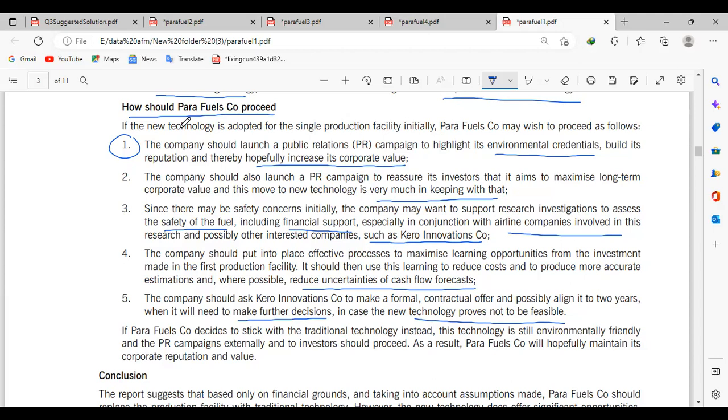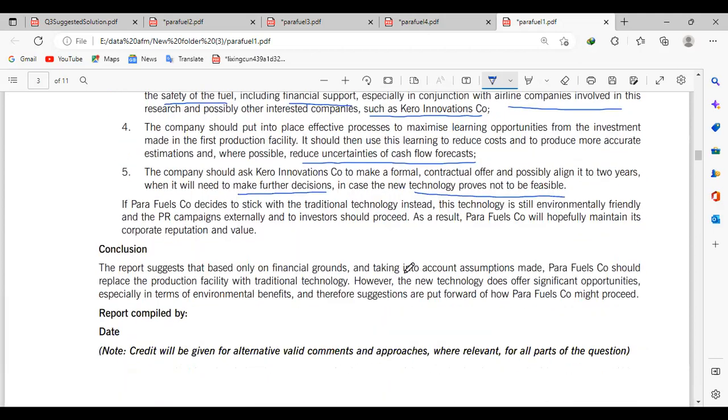And then when the project is going on, if you have any misunderstanding, then you can have a buyer like Care company, and you can have a formal contract with them on how they will be buying your company and so on. So as this is a conclusion, guys, sorry, report, there must be a conclusion, and then the report compiled by and the date.